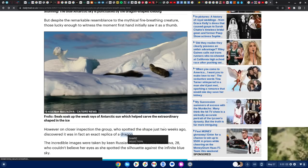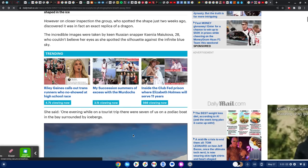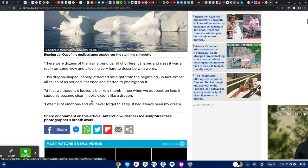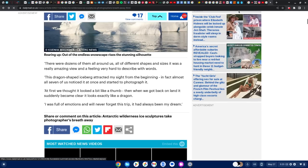These images were taken by Russian photographer Ksenia Malkova. All right. That's pretty dope, man. Antarctica's an interesting place, man. What else you got for us, Chef Candy? Over there popping off. Antarctica drop of the day, man. Look out for it. We back in the ether, man.